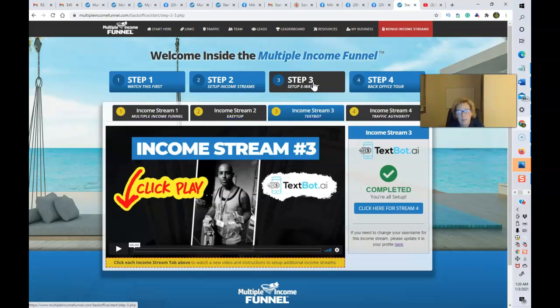Now with Easy One Up, you decide how you want to get paid and you set that up in your back office of Easy One Up, okay? The same is applicable to TextBot. You'll get paid however you want, and you'll set up your preferred payment options in your back office of TextBot. E-wallet is just for income stream number 1, the multiple income funnel, okay?